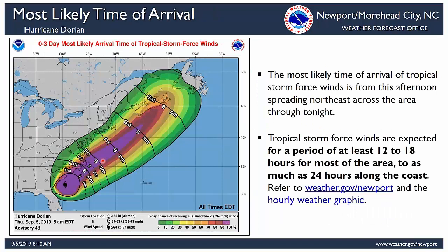As far as wind goes, most likely time of arrival, it's approaching. We expect this to really spread northeast across our area. So from this afternoon, the southern part of our forecast area, and up across the Outer Banks overnight tonight into tomorrow morning. The point of emphasis with this, a period of at least 12 to 18 hours for everyone. Tropical storm force winds, that includes inland areas, Greenhill, Snow Hill, so even inland. Again, impacts occur well away from the center. This is a big wind field. And then down by the coast, 24 hours or so in terms of tropical storm force winds.